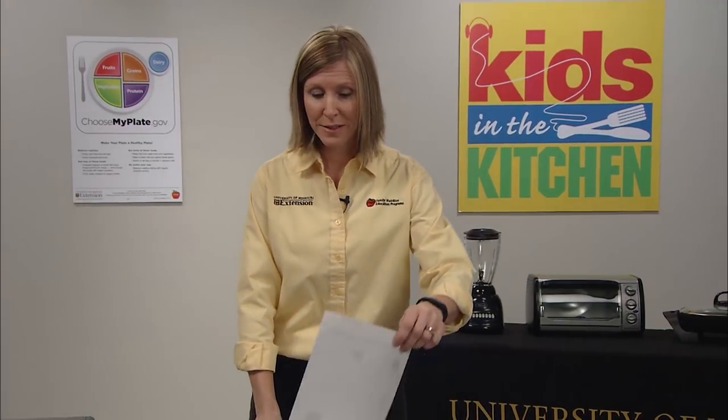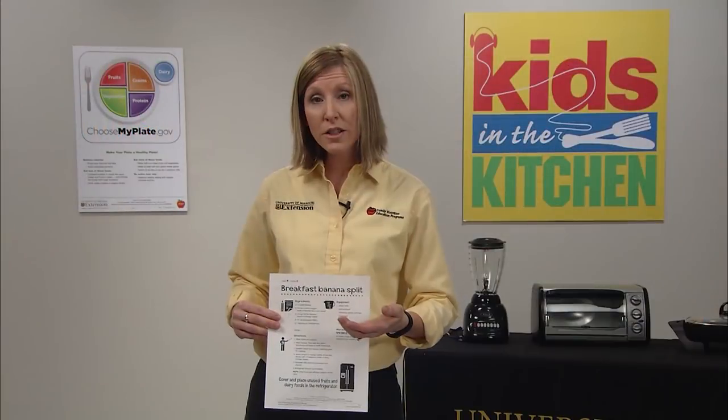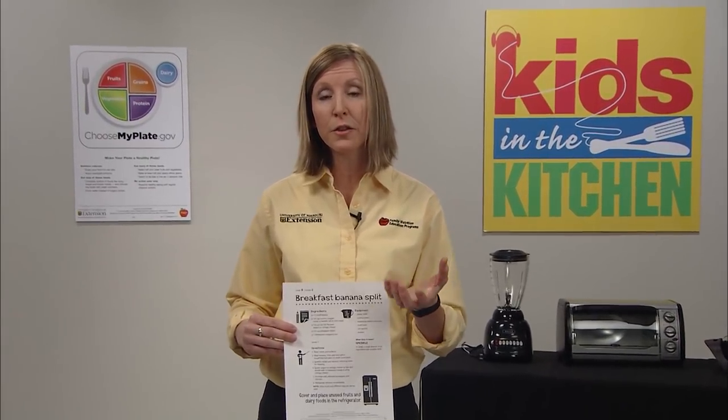All right, back to the recipe. Breakfast banana splits. Like I said, they're going to be focusing on sprinkle. So they have a banana. They will need to wash that banana. Washing the outside of fruit is important because germs that are on our hands and on that fruit could contaminate the inside of the fruit.